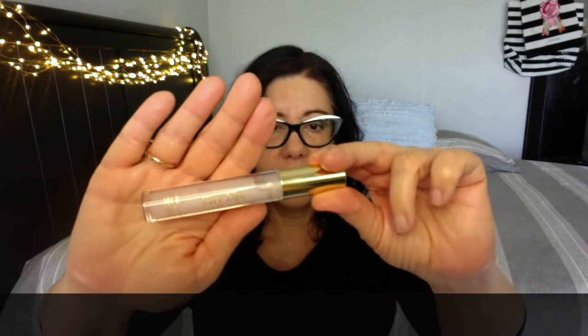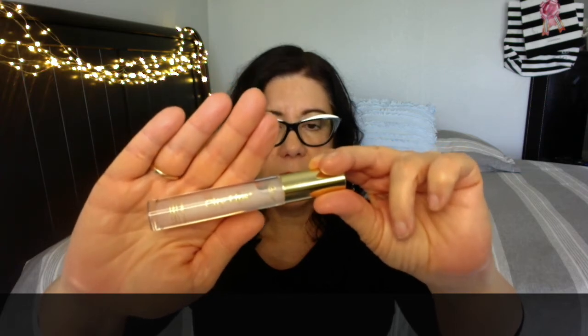It's called City Lips. And this is just a clear product, and you can find this online as well. What this does is it plumps up your lips and it moisturizes your lips. And it's a really nice product.